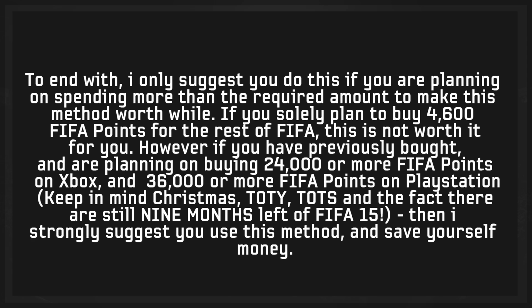And lastly, to sign out, guys, if, of course, you are already on old-gen consoles, you just get that discount. You don't need the next-gen console and the next-gen FIFA. If you're already on Xbox 360, go ahead and buy yourself the season ticket and get those FIFA points at a 35% discount instead of a 10% discount that is offered on the Xbox and the 0% discount that is offered on the PlayStation.